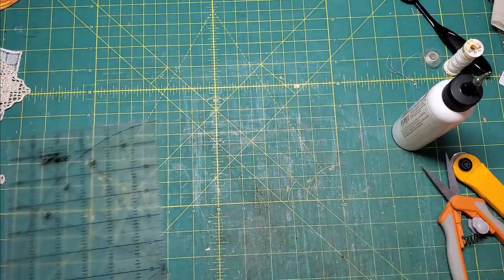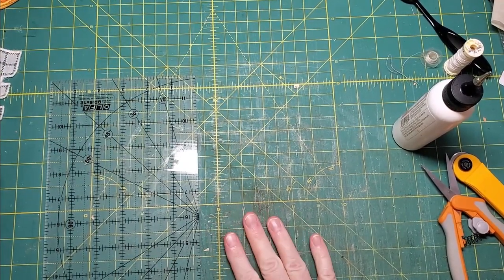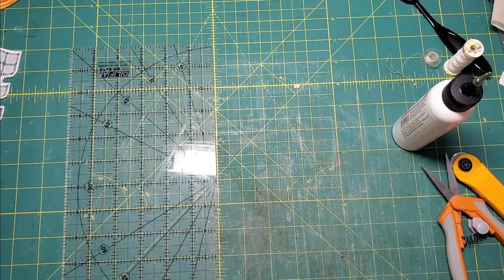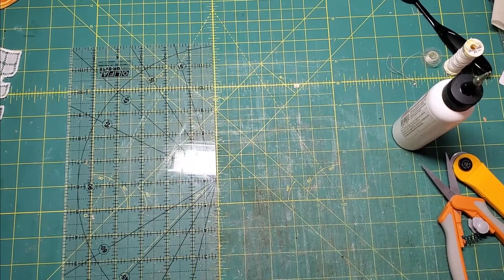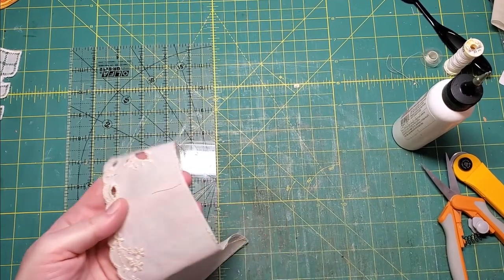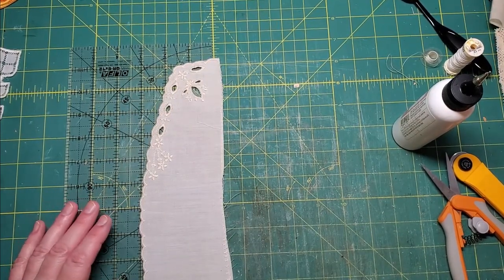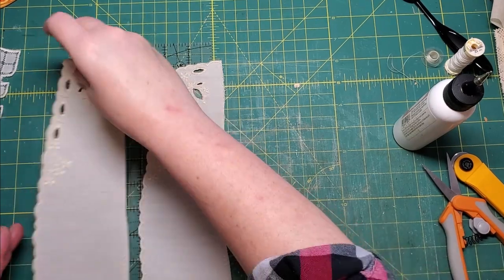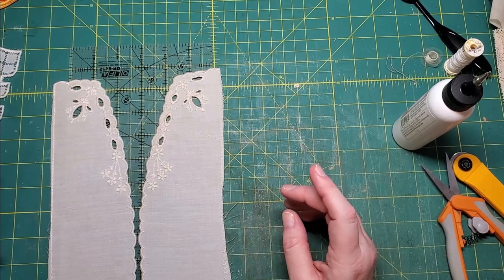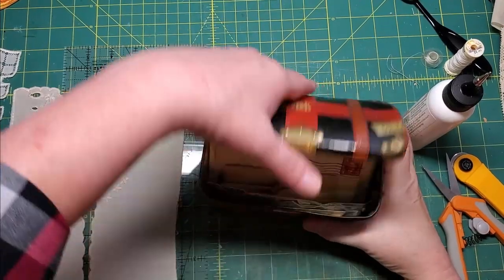Now, I have a couple of other things that I want to do. I have these collars. When I bought them, they were white, but I tea-dyed them. There, that's a matching pair. I forgot to do the treasure box. Because I brought up a pair to put in the treasure box.